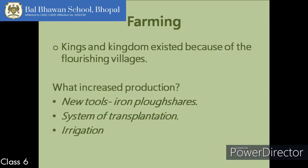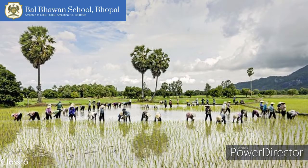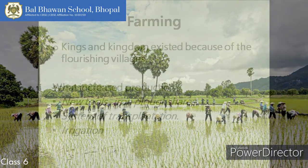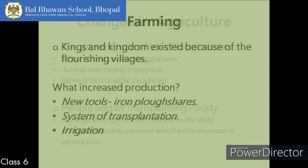Other steps to increase production. Well, the kings and kingdoms needed the support of the flourishing villages to exist. Without them, they would not have existed. And what made a village flourish? The increase in production or the good quality grains that were grown in the villages made a village flourishing. What helped in increasing the production? The new tools of iron plowshares were used to increase the production, along with the system of transplantation and irrigation.